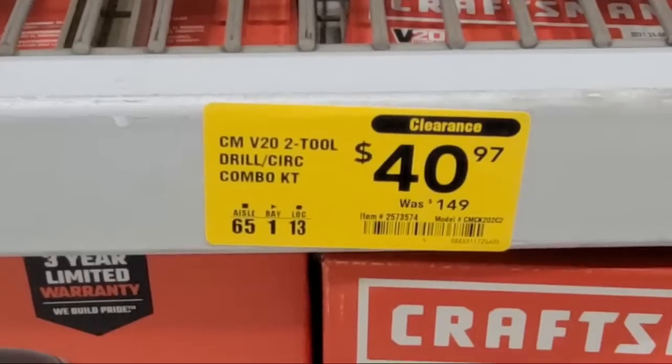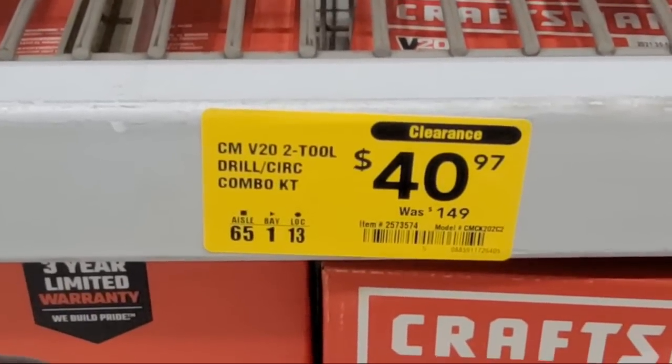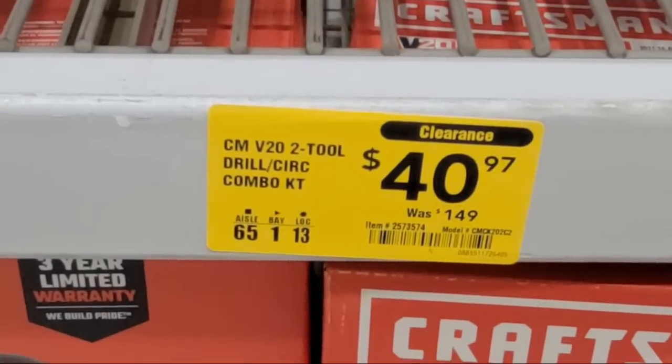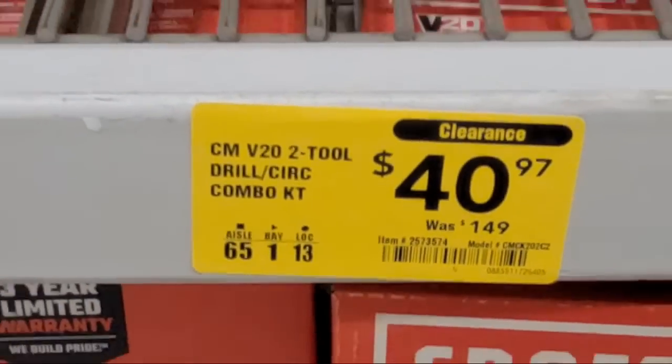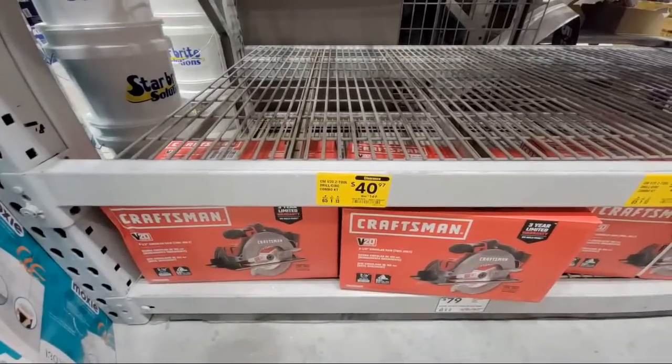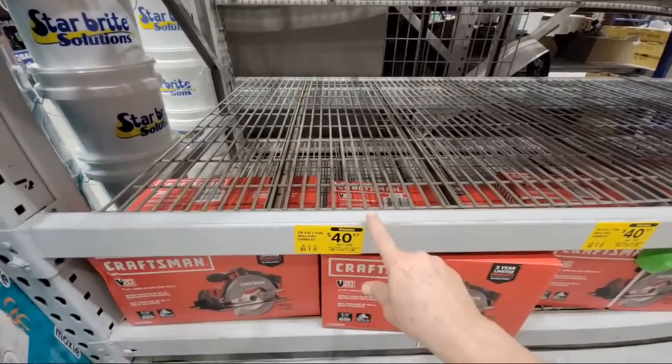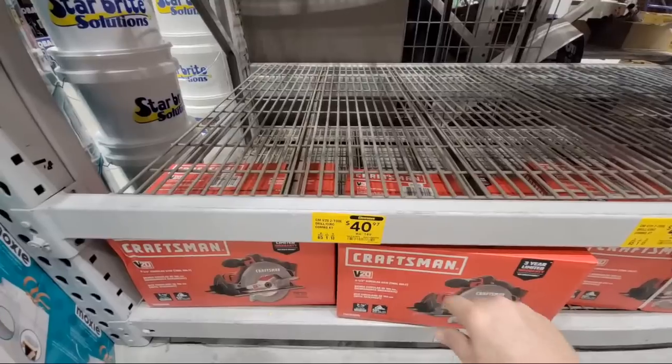Now, in my community tab post that I made last night, you saw me mention this as one of the kits here that was greatly reduced in clearance price. This was not even like this when I was in here the other day. And of course, look what happened. Somebody came in and wiped them all out. I knew I should have come in yesterday.